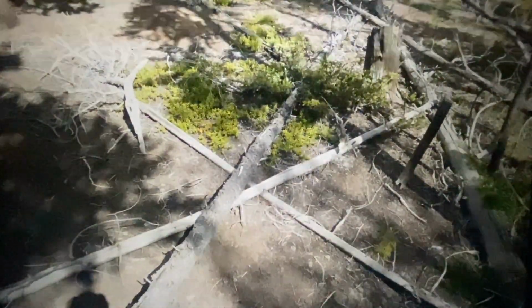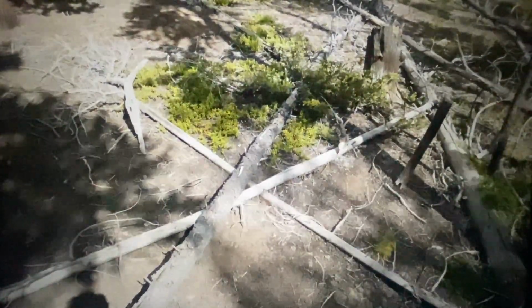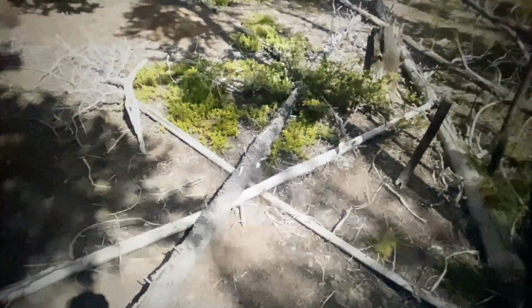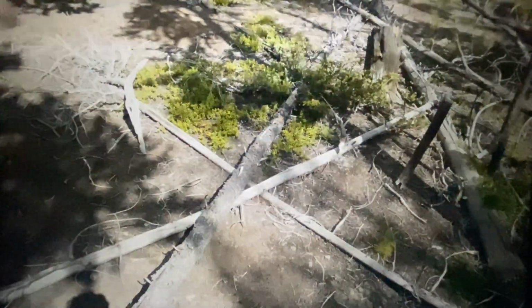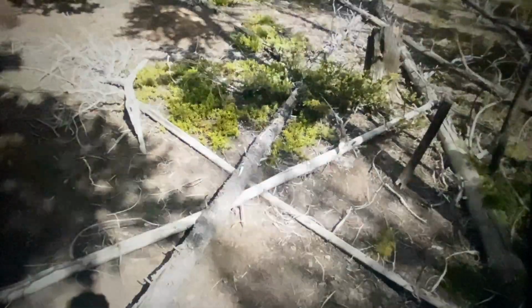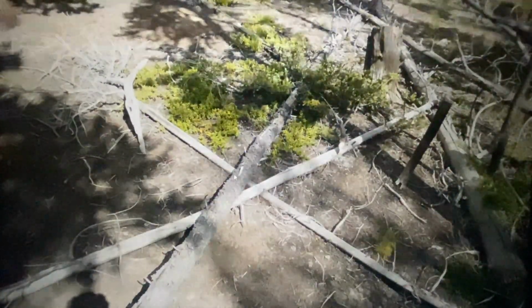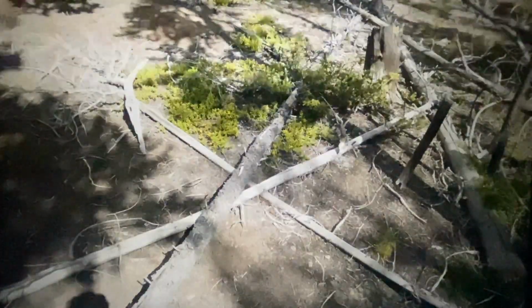So I find ground art, and this is a piece of ground art here. I can't explain it. I do not understand this ground art piece. I just don't. But to me, it looks like an asterisk, the way it's laid out. And I have found lots of asterisks on the ground like this before.